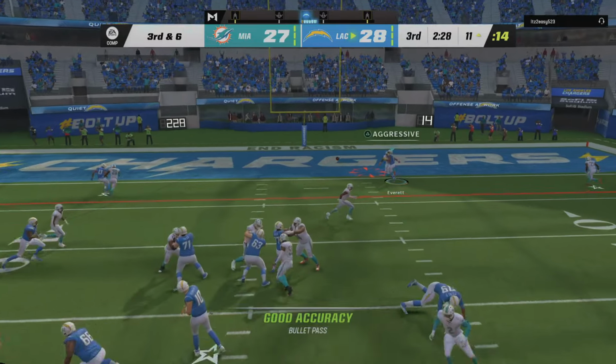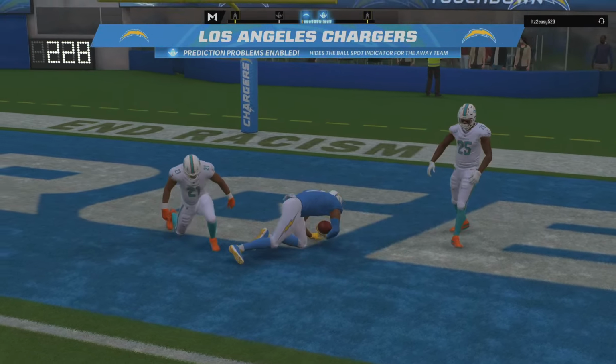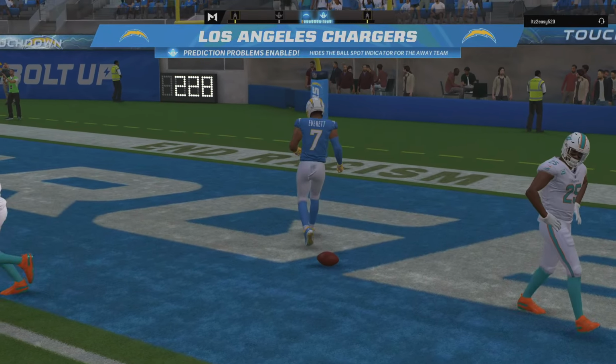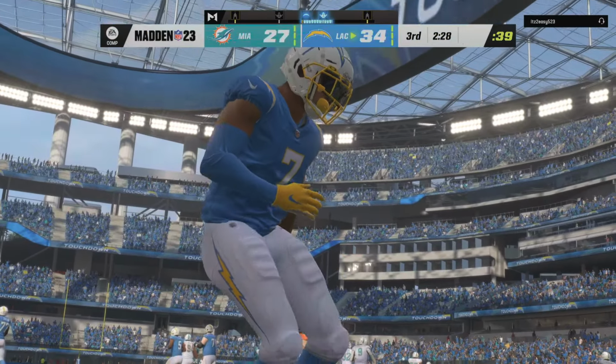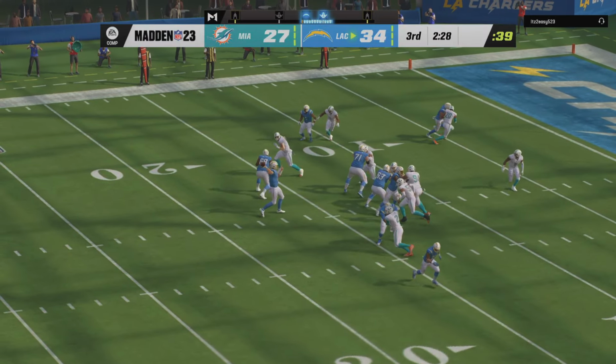Going to throw on third down with Herbert. And this is caught. He's got another touchdown. Jared Over, an 11-yard touchdown. And they're able to add on to their advantage.